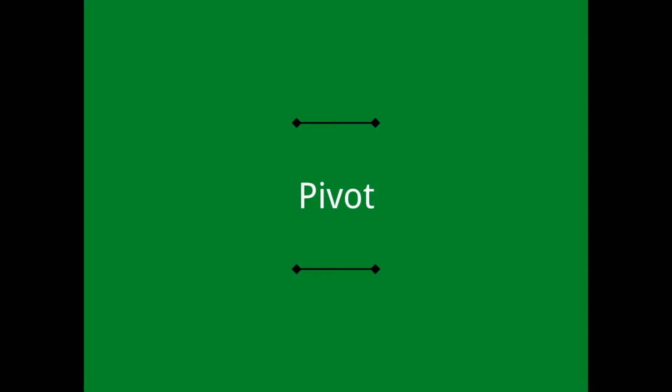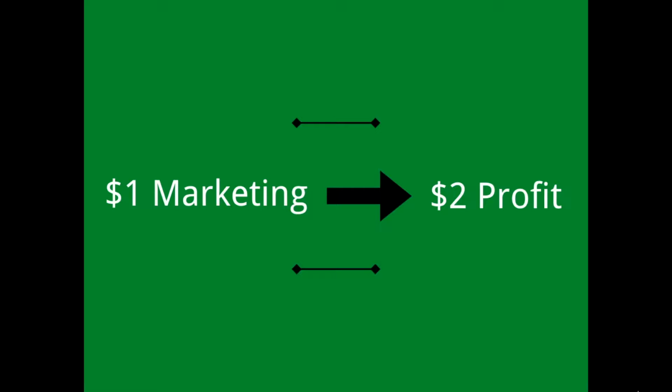Because ultimately, what you're looking for is a system or an equation that will take $1 of marketing and turn it into $2 of profit, or whatever that ratio is, $1 of marketing to $10 of profit. But to do that, you need to find out the variables that are going to make the equation work. You need to know what your customer is truly looking for and how you can leverage that knowledge to attract them and get them to buy from you.